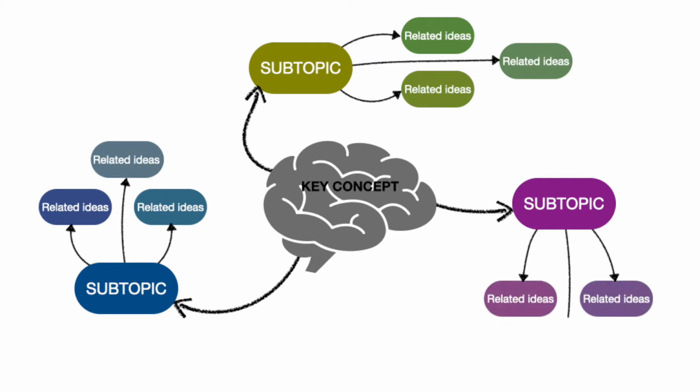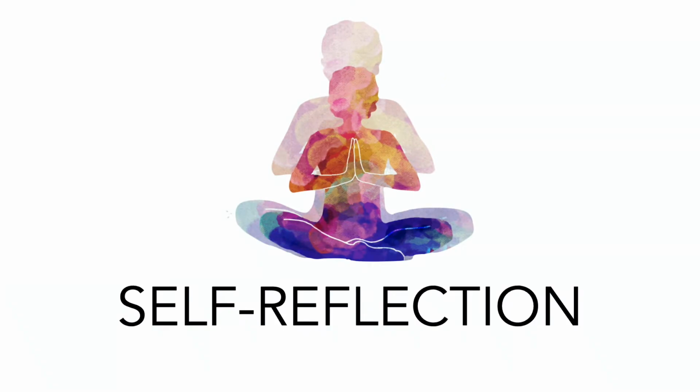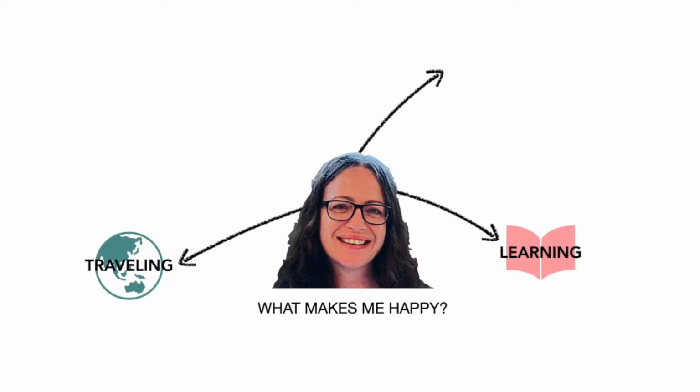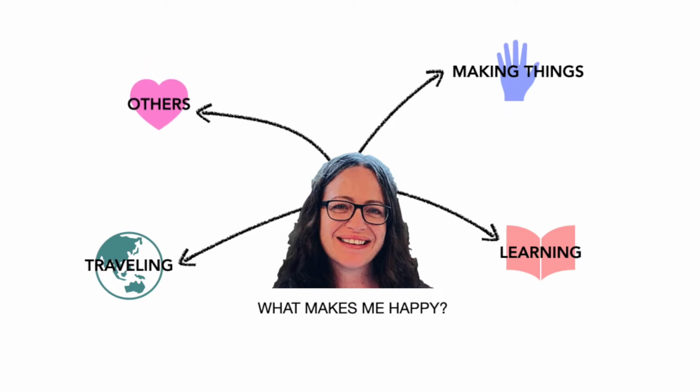We're going to do a few examples. Using a mind map for self-reflection, I will explore the question, what makes me happy? And organize this information visually by using images and single words or short phrases. So, traveling, learning, making things, and other people make me happy.